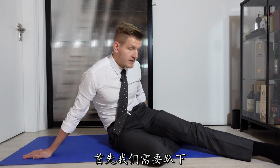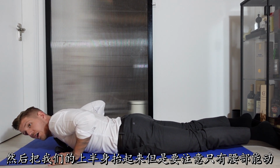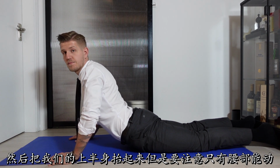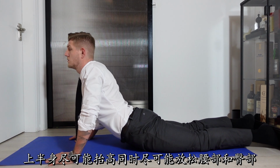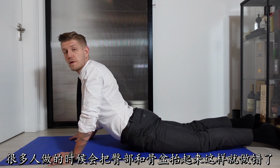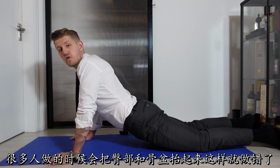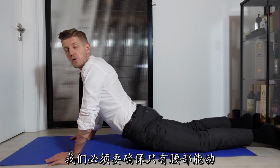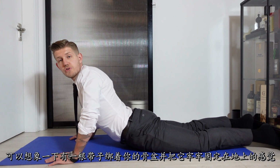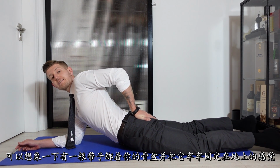The way we do that is that we apply a prone position. In this position, we want to raise our upper body up, but only allowing movement in the lower back. Try to push up as much as possible, being as relaxed as possible in the lower back and glutes. What a lot of people do wrong is that they'll start lifting the bottom and pelvis off the floor, and that is not what we want to do. We want to make sure that all the movement is made in the low back. You can imagine that you have a tight strap that is holding your pelvis in place against the floor.